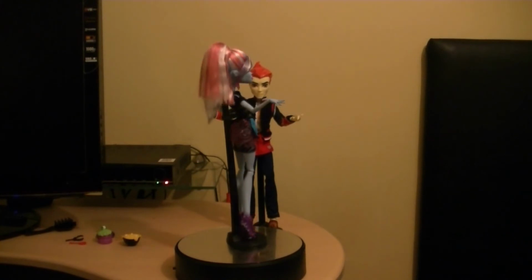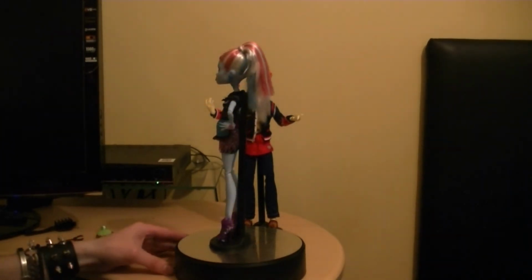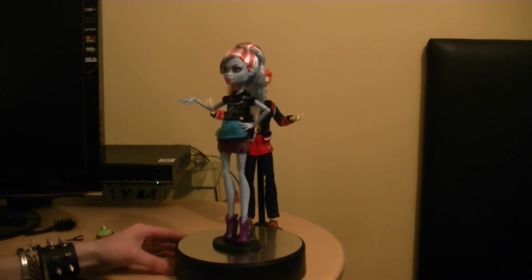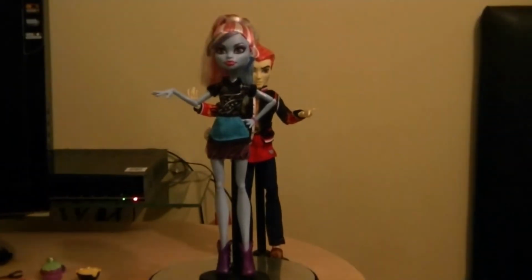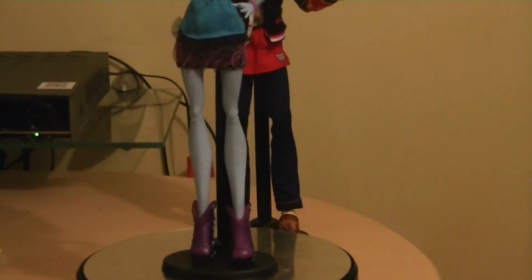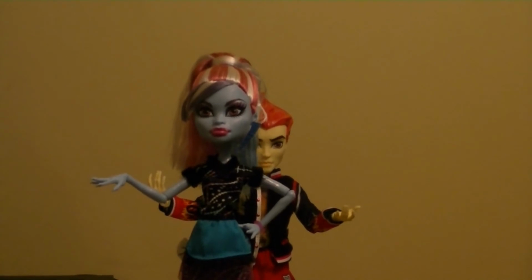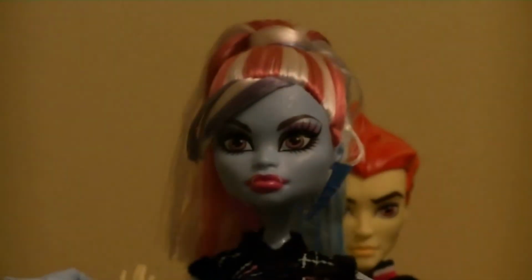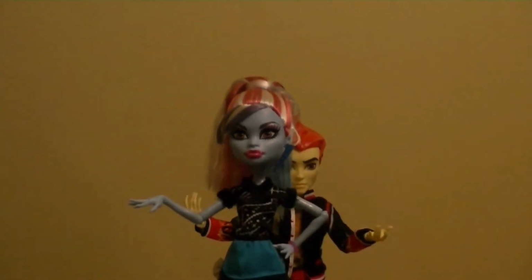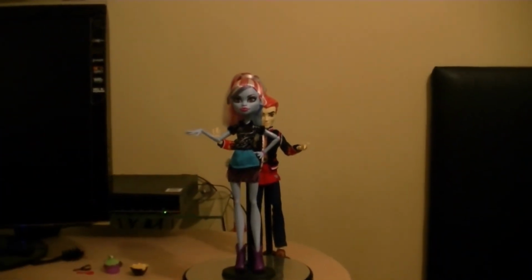Still very cool indeed. I'm glad that I picked this setup. So let's get a good look at Abbey. So her shoes there, and up there. Looks like Heath's behind her, as you can see. Makeup looks really cool. Zoom in there. Yeah, very cool. Her outfit's very nice indeed. I'll zoom out now. There we go.